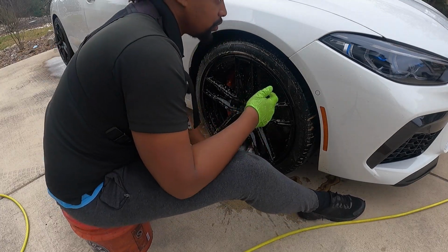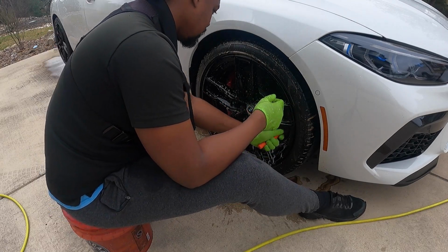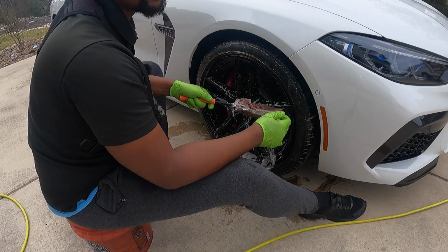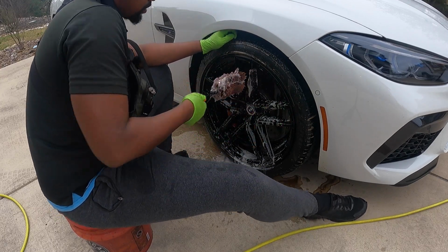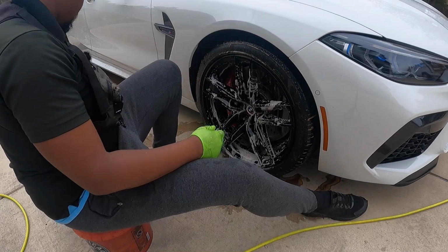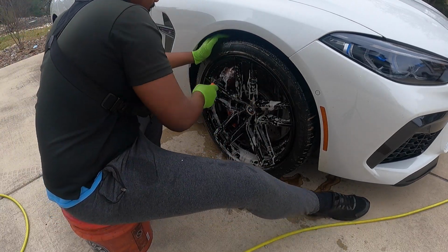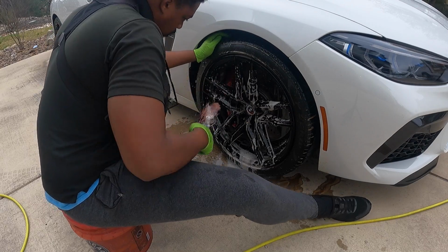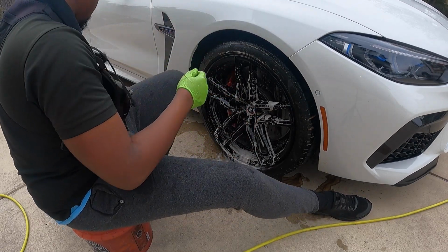On this wheel, I'm using Dark Fury. Dark Fury is a pretty aggressive cleaner. And honestly, with this one, the wheels are not that bad at all. And when I say not that bad, I could have used something not as aggressive. Same thing with tools. So the tool that y'all see me using right here, it's not like a real aggressive tool. But for wheels like this, it's soft, it's going to get the job done.